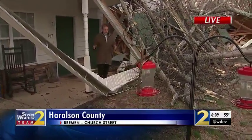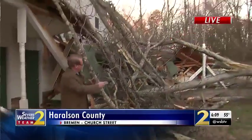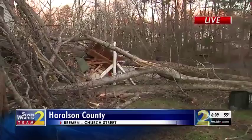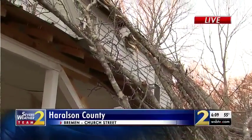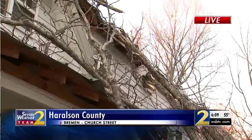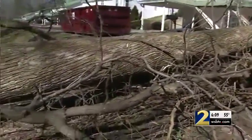Javita, this is the worst damage we found here in the city of Bremen. You can see the tornado knock this giant tree on top of this apartment building. It nearly struck 2 people inside. They had to be rescued. This wasn't a big tornado, but it certainly left its mark. So it wasn't maybe on the ground consistently.